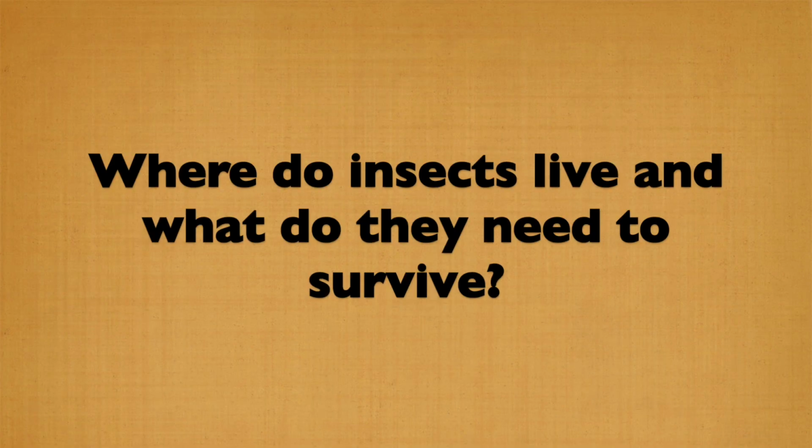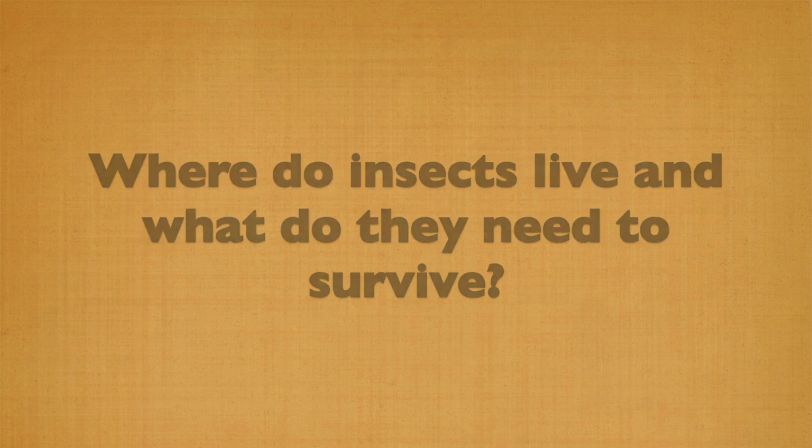So, where do insects live and what do they need to survive? The place where something lives is called its habitat. Every organism has a habitat, even insects. Habitat includes 4 different things: shelter, food, water, and space.